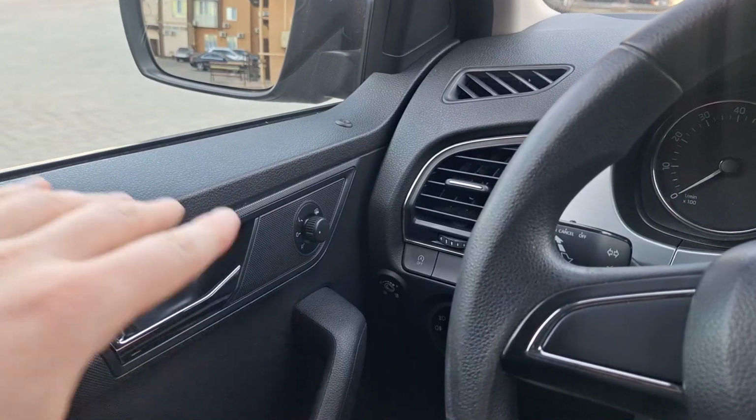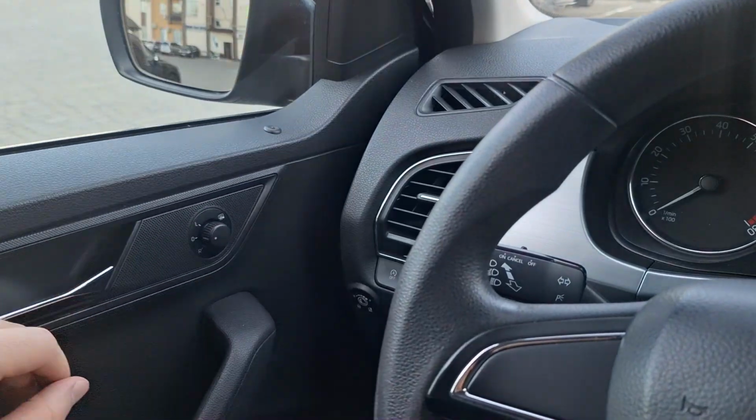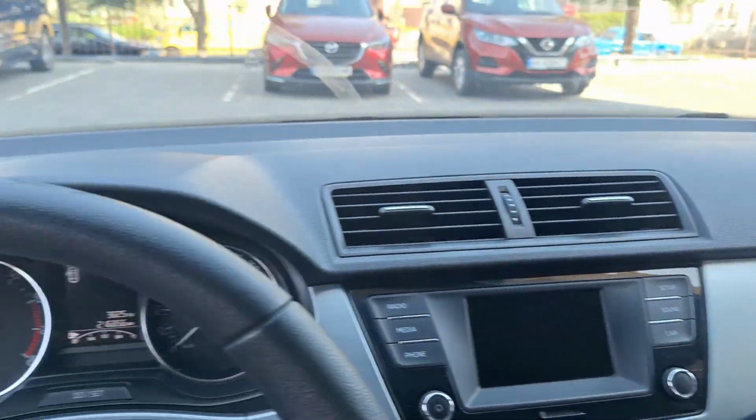And in most cases, the culprit for this is the water damage for the lock system, for the wiring, for the locks, for the control modules that control this, and also the damage to the wires here. So here is the boot with the wiring in this door and in that door also.